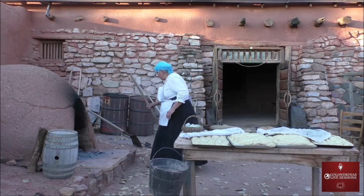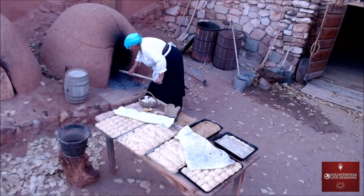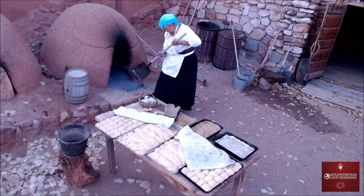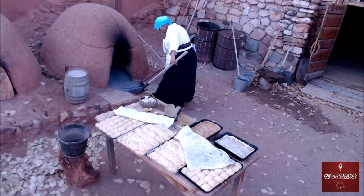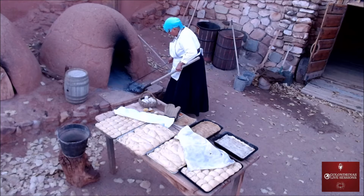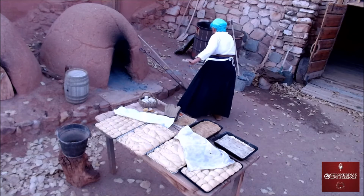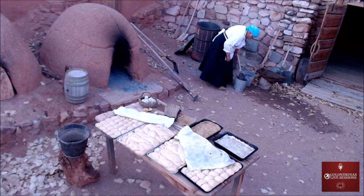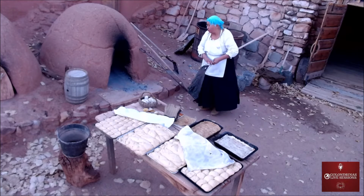So I'm going to quickly finish cleaning out the oven so that I can put my bread in. As is with all kinds of low-tech activities, you can't be precise. And yes, it's an old-fashioned mop.